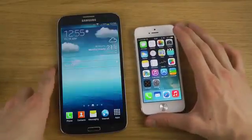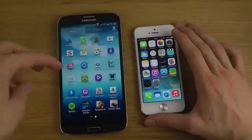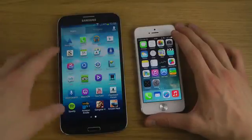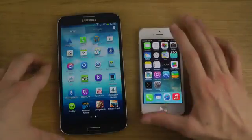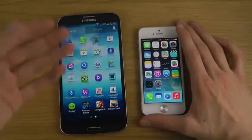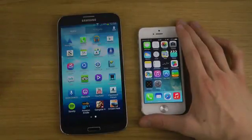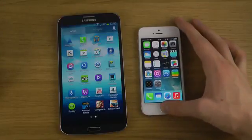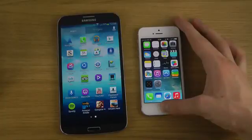So we can also check out Voice Assistant, and I'm probably also going to do separate browser videos because that's kind of interesting. So of course with the Galaxy Mega we do have things like S-Voice, which is Samsung's own voice assistant that they are doing to compete against Apple Siri. So let's first check out Apple Siri and the new male voice.